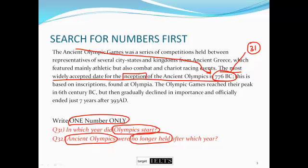Now our next question was ancient Olympics no longer held. The next number, if you read through, is actually over here. So let's read the line, the third last line in the text, which contains that keyword. The text tells us that the Olympic Games reached their peak in 6th century BC, but then gradually declined in importance and officially ended just 7 years after 393 AD.